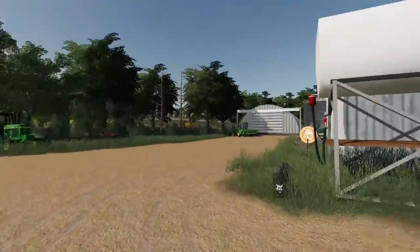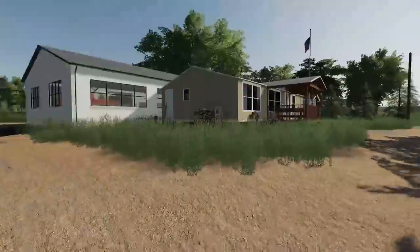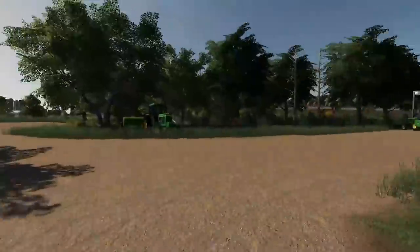So I think they should be done crop dusting pretty quick, and then that's done. What else needs to be done? I need to get cutting some hay. The sun is starting to go down here.